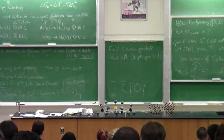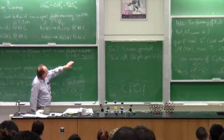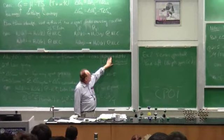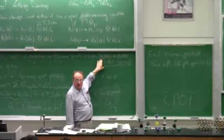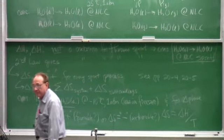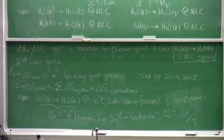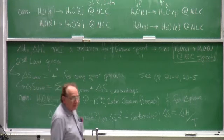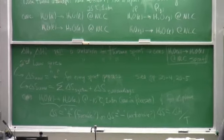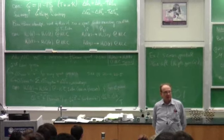Water solid becomes water liquid, which is spontaneous right here in this room if I were to bring ice cubes. Is this process endo or exo? Endo. This process is endo, isn't it? Do you believe that bonds are stronger among and between water molecules in solid water than they are in liquid water? If you think the bonds are stronger among and between water molecules in liquid water than they are in solid water, which means hydrogen bonding is stronger, because those are the bonds among and between the water molecules, the principal bonds.